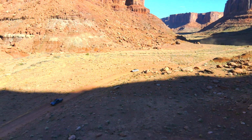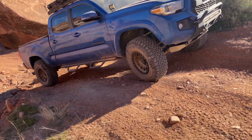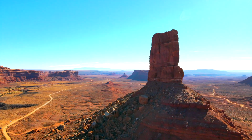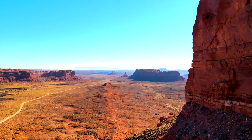It's always a good idea as well to go with someone just in case anything happens. And please take good care of these trails and always practice leave no trace, or better yet, leave it better than you found it. With that being said, let's get into our first trail.